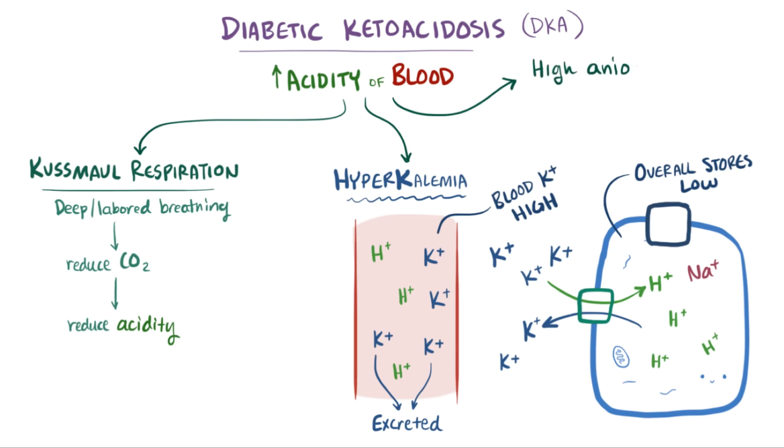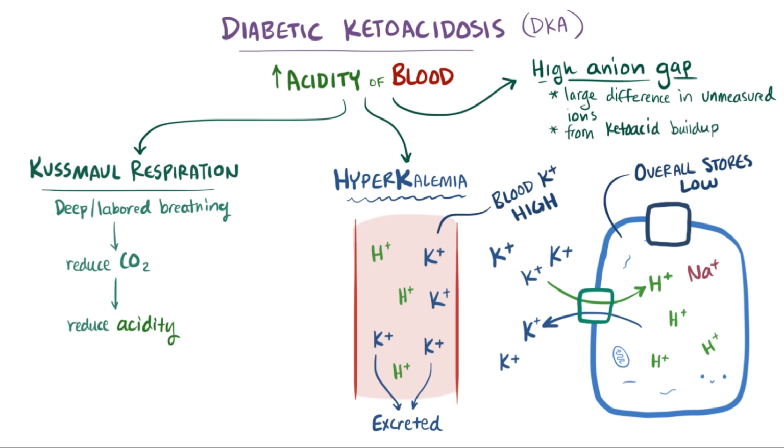Patients will also have a high anion gap, which reflects a large difference in the unmeasured negative and positive ions in the serum, largely due to this buildup of keto acids.